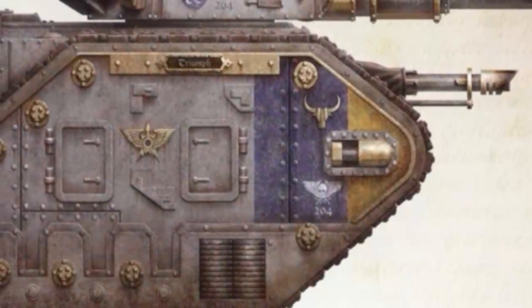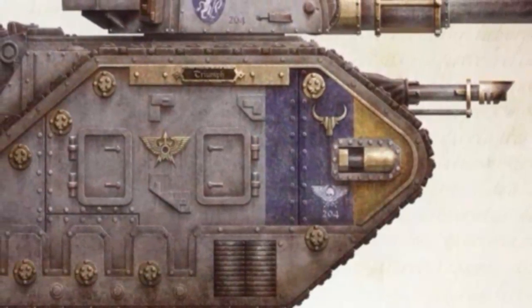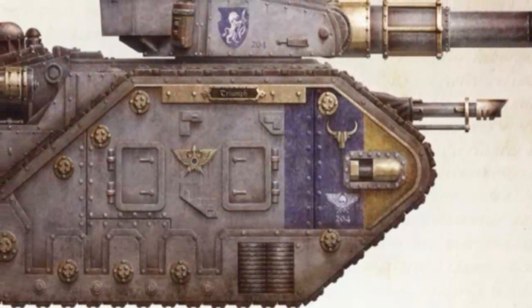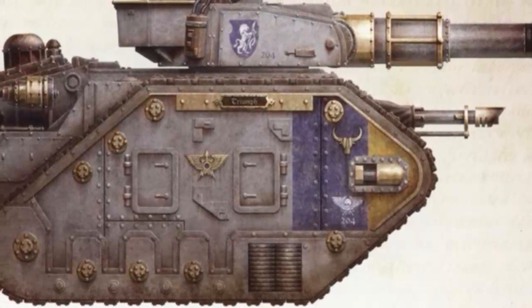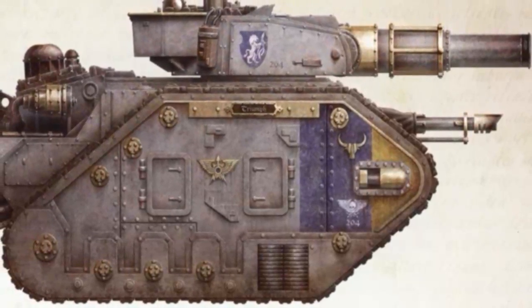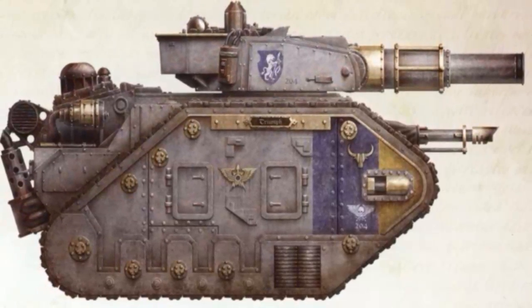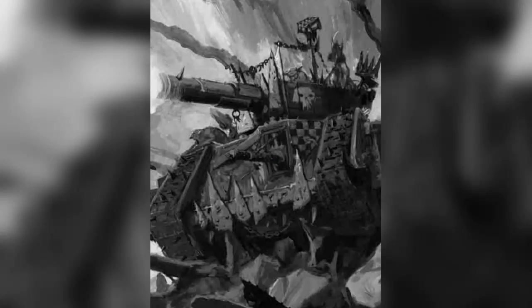Another unconfirmed yet popular variant of the Leman Russ is the up-armored Leman Russ. Essentially, this is a Leman Russ with double the armor of a standard Leman Russ bolted onto it. It is also twice as slow because of said armor, but significantly more durable. And I gotta mention it, you get the looted Leman Russ.